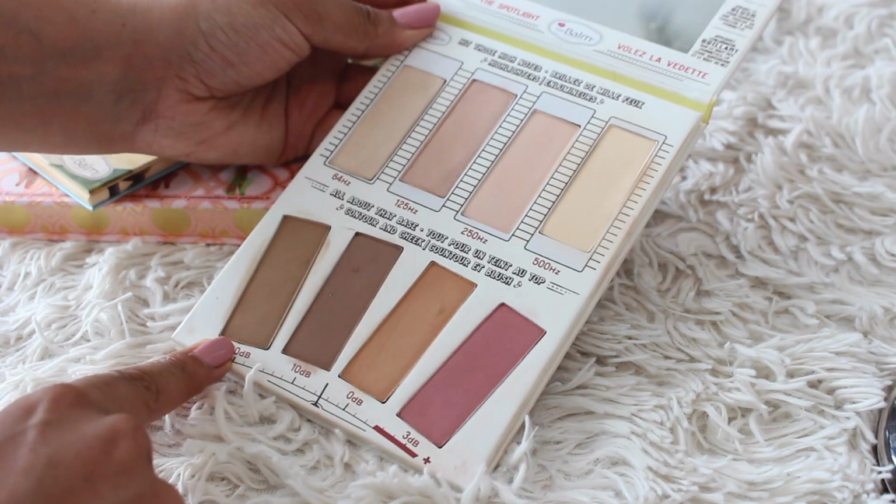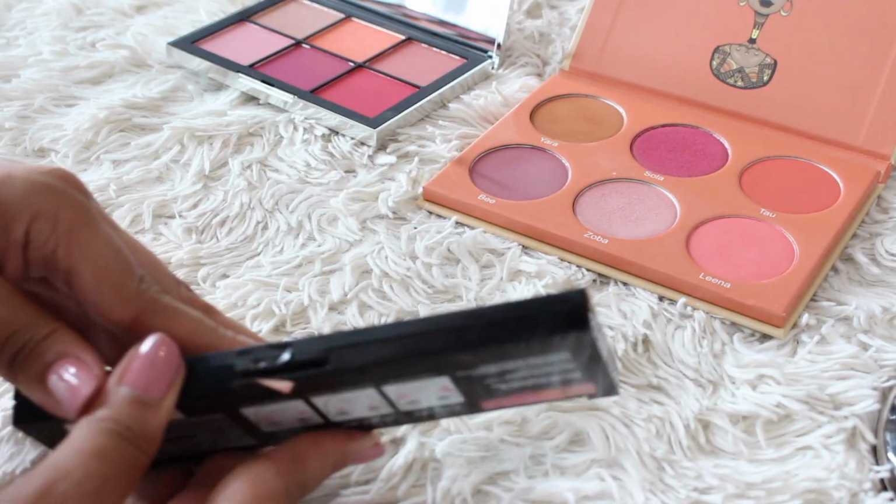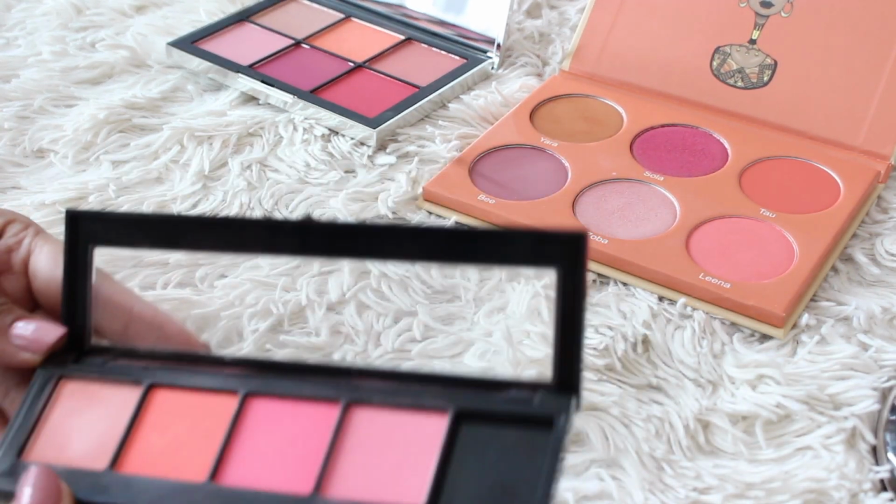Depends on your skin tone, but it does work for my skin tone, and I feel like it would work for a lighter skin tone as well. If you're looking for some good bright blushes, these palettes are a good place to start.